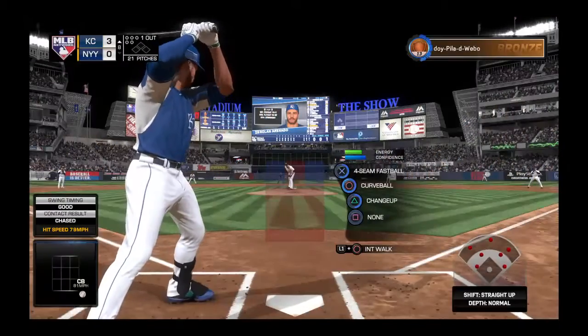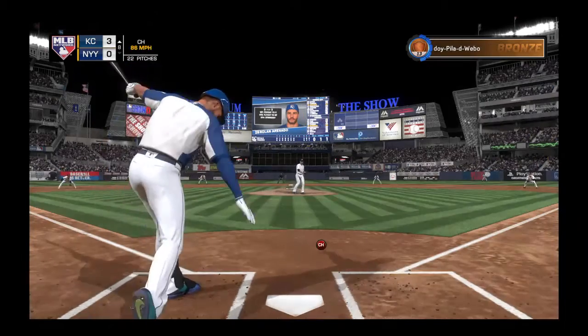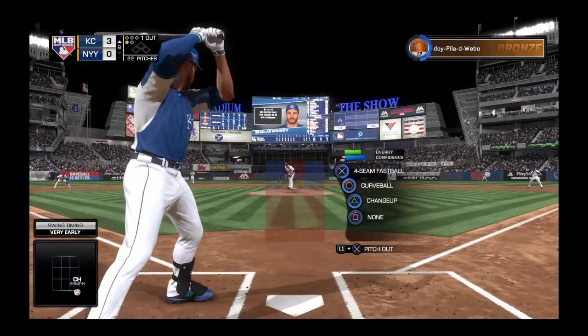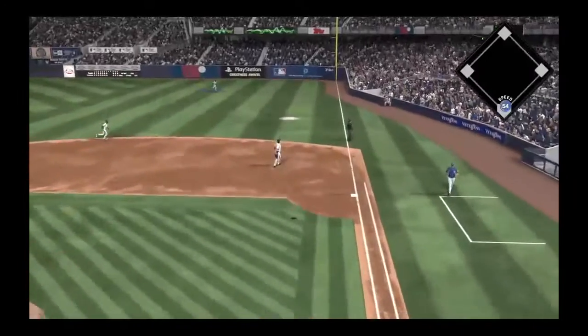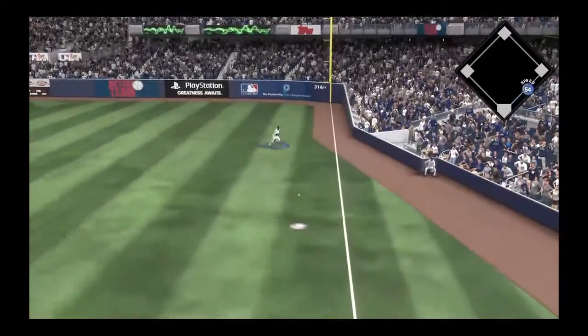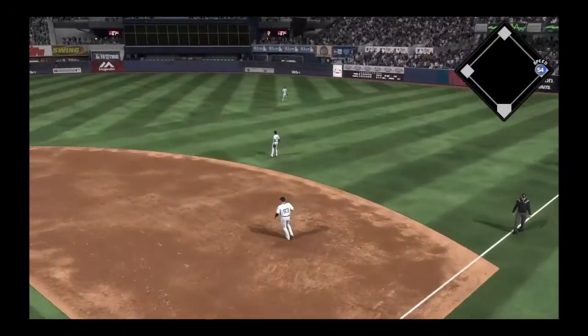Stepping in, Nolan Arenado. No hits in 3 tries so far. He struck out once. Swing and a miss on a pitch below the knees. 1 strike. He's set. Here's the 0-1. And here's a ball hit in the air. Puig coming on, but he can't make the play as it finds the outfield grass.